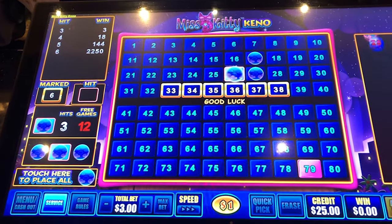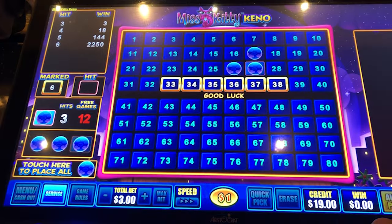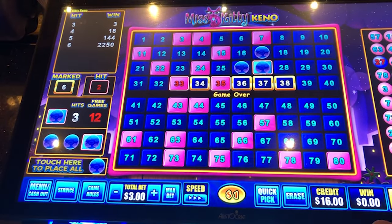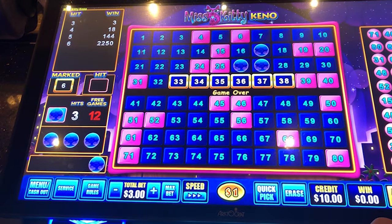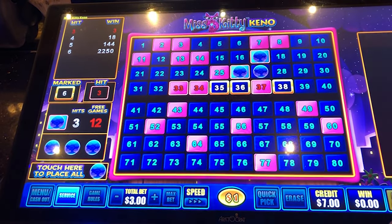This was a look at Miss Kitty Keno, Aristocrat Keno here at Wynn Las Vegas. It's at the bar top at B-Bar. It's a fun game. It's based on the Miss Kitty slot, but it doesn't pay. It's a typical Aristocrat Keno game. And there's your review. Get it together, Aristocrat.